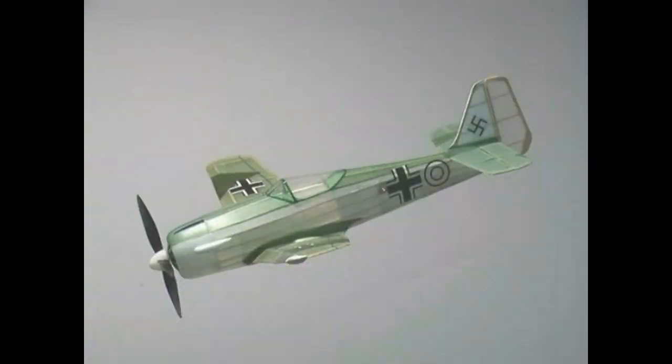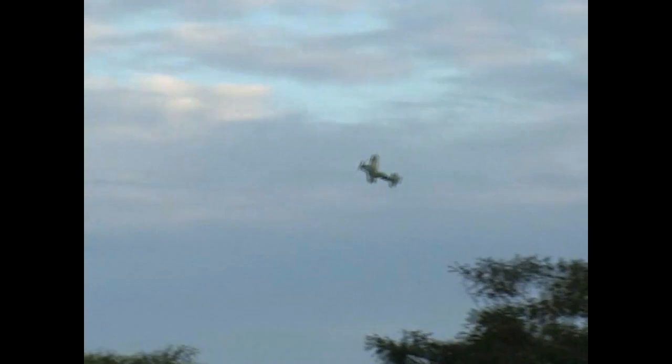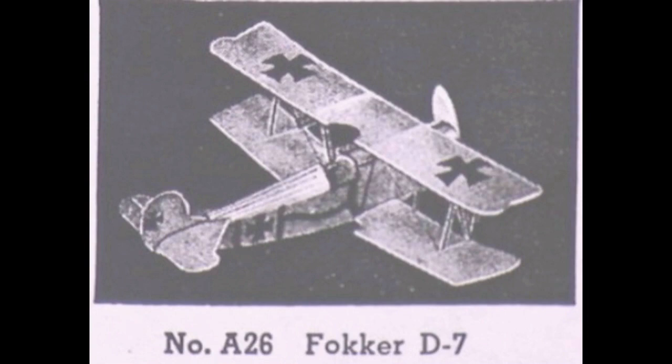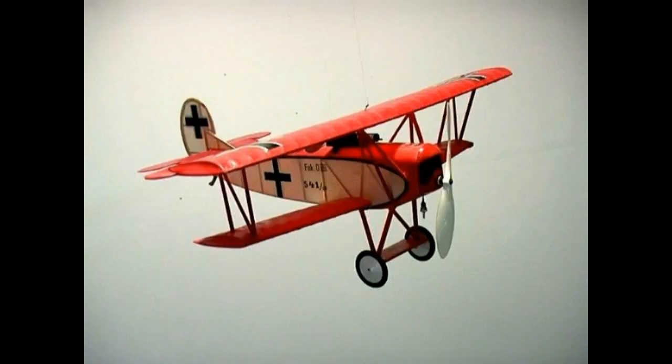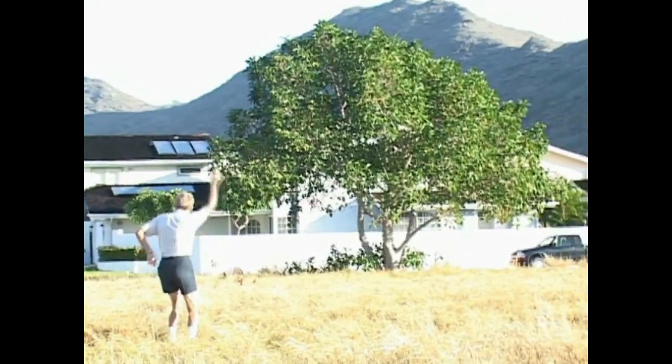This Focke-Wulf 190 or TA-152, depending on your perspective, was built in late February of 2004. Comet put out a dime kit of the Fokker D7. And in 1938, mine flew all the way across the street from the top of Rice's Hill to Wilcox's front yard. This 1986 rebuild with a Telco CO2 engine flies better than this when it's not fighting the trade winds.